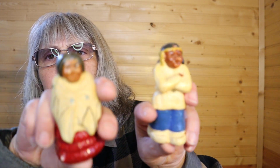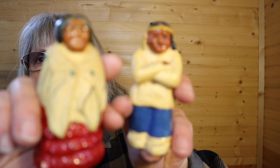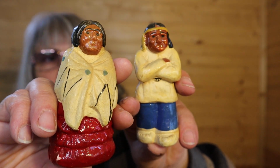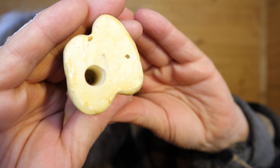These are a different kind of material. I wouldn't even know what they are made of. I'm just feeling them to see if I can figure it out, but they feel like resin, but they're heavy. To me they're chalkware. And if I show you where the stopper would be, you can see inside there, it does look like chalkware. And on the base of hers, it's just the same. So maybe they are chalkware. They have that weight to them.